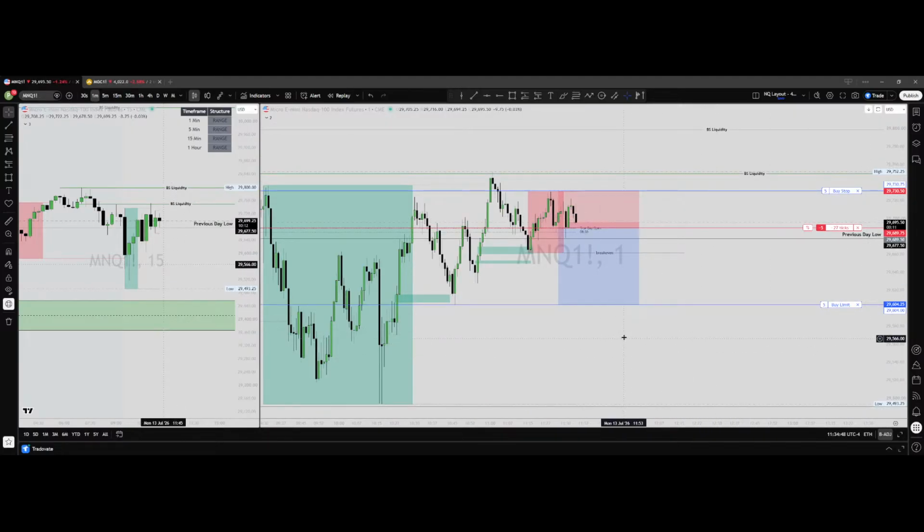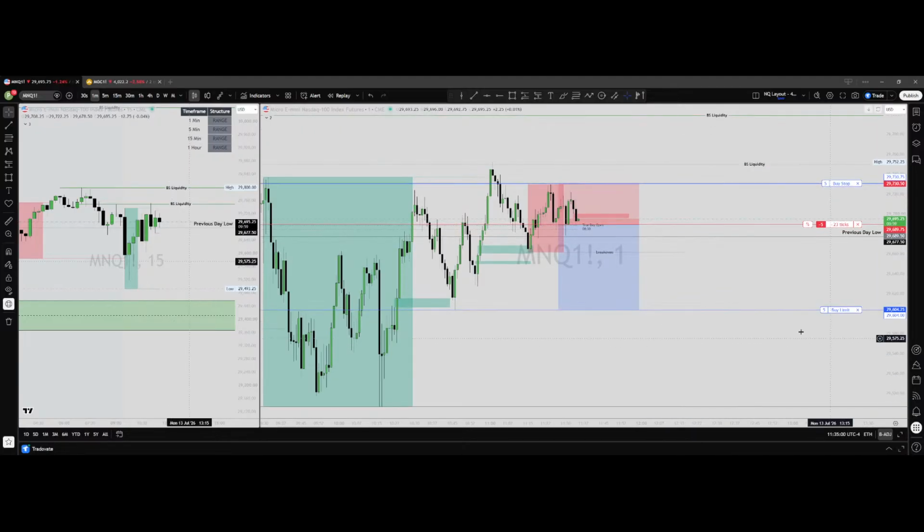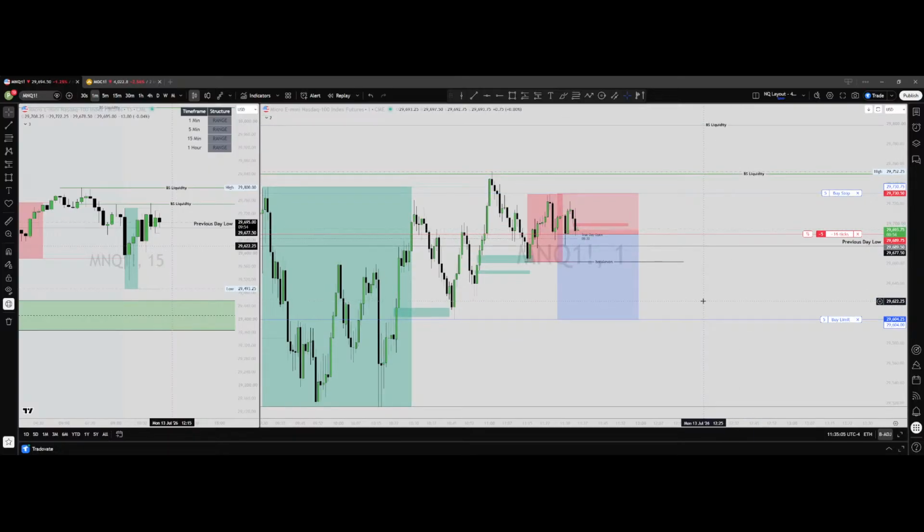I want to see a good fast momentum downside. That is what I'm expecting. Okay, so this might be it. I might be cutting it down right now.